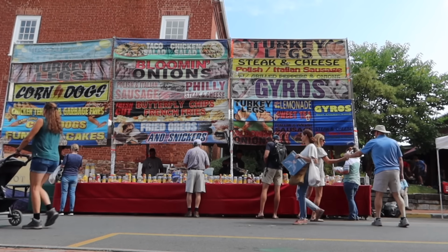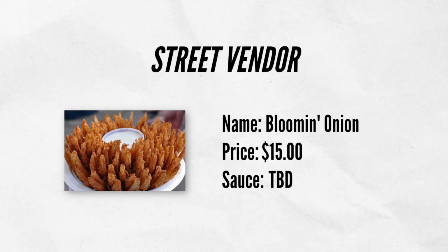I wasn't sure about the price because they didn't have any of their prices listed, but when I placed my order, I was shocked to find out that it was $15. I mean, that seems like a lot, right? While I was waiting, the guy next to me was told that his total was $25, and I think all he got was a loaded brat and a lemonade. Needless to say, this place is already off to a bad start.